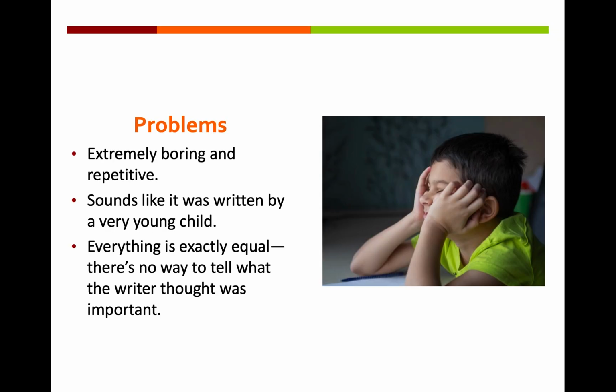That's really boring. That's really repetitive. Sounds like it was written by a little child. And everything there is exactly equal. Yes, I know those sentences are safe, and so it's very difficult to foul up the grammar in them. But this is not the writing of a mature adult college student. Let's see if we can do better.